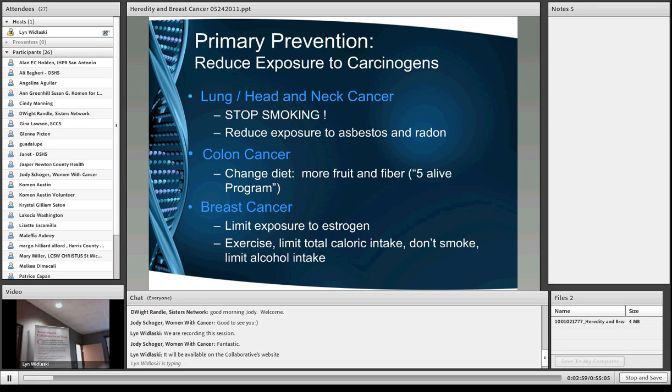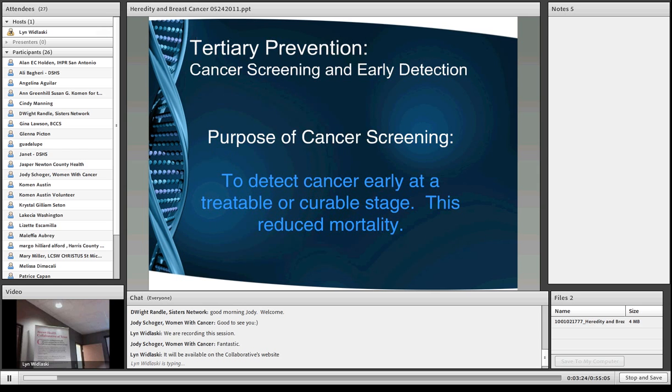Primary prevention, examples of these for lung cancer would be to not smoke, to avoid the tobacco carcinogen there. For colon cancer, it could be diet related with fruit and fiber. And for breast cancer, it's to limit exposure to estrogen. And there's known things from studies that we'll go into at the end of the talk, including exercise, limiting the caloric intake and maintaining a normal body mass index, not smoking, and limiting alcohol intake. So these are all ways you can prevent breast cancer.